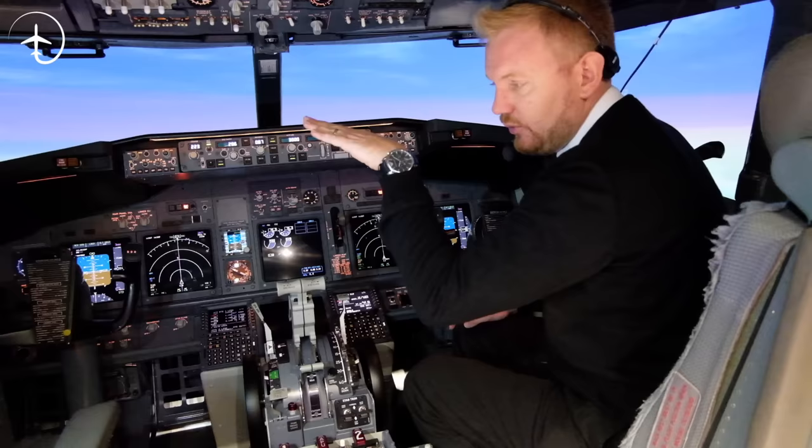And once again, I want to emphasize that after landing, the aircraft will not be able to control itself on the runway. So you need to use your rudder pedals to just make sure that you stay on the asphalt.